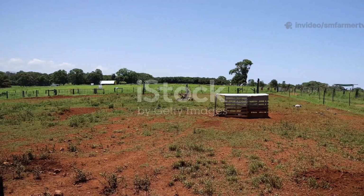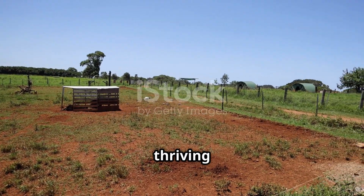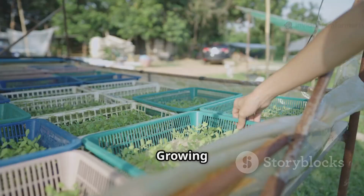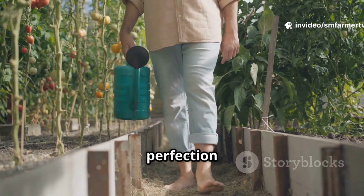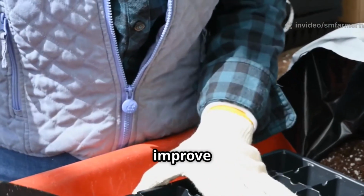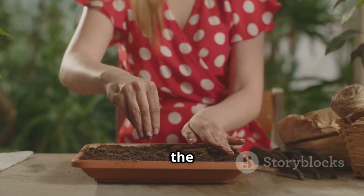Let's wrap up. We turned empty land into a thriving garden. So can you. Growing your own food is healthy, rewarding, and connects you to nature. Don't wait for perfection. Just start, learn, and improve each season. Every harvest gets better.